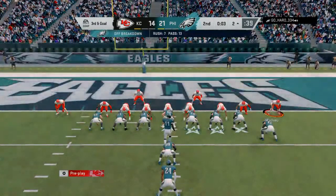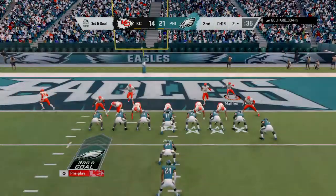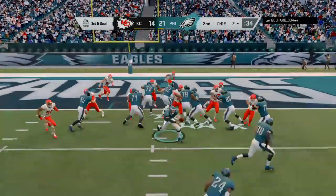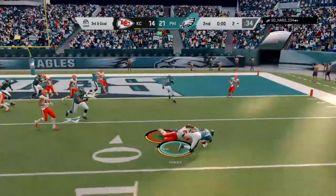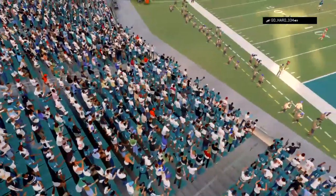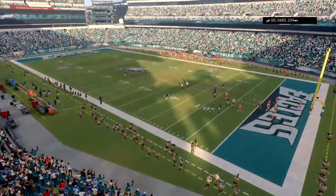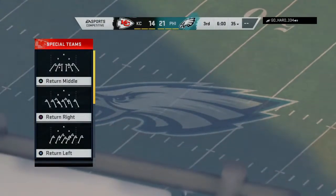And this should be the final play before the half ends. On 3rd and goal, Howard. And he goes backwards on this one, losing yardage to the 7. That's it for the first half. 2 more quarters to go. We'll have plenty more to see after the break.